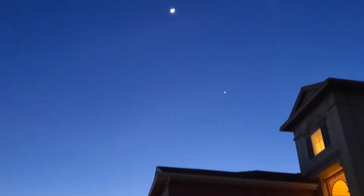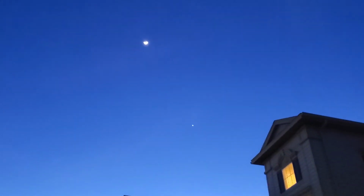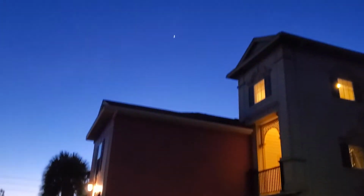But we'll kind of look back up. You can see Venus and the moon up there. So how the moon looks right now in this view is very similar to what Venus is going to look like in the telescope. So let me change, have a remote right here. Let me change this to being on Venus. You can see that the telescope actually points. It does this all by itself. I just have to type it into this remote.